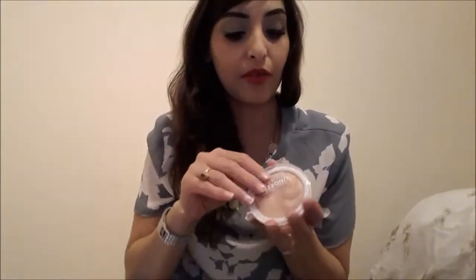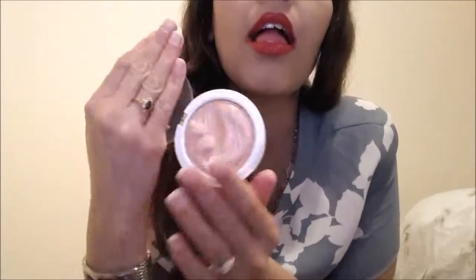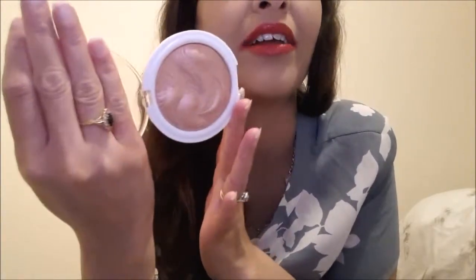It's also great for an all-over highlighter, you know, wherever you want to highlight, on your nose, on your cheekbones, wherever. It's great for highlighting. It's just a lovely colour. It's like a rosy kind of pink. Great kind of pigment there, no problems with it, and it's inexpensive. It's £3 or £4 for that, so it's a great highlighter. Highly recommend it, and it's from the Makeup Academy.